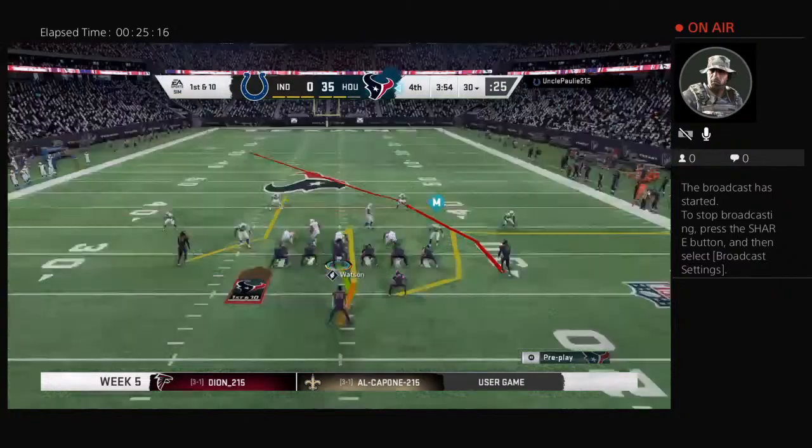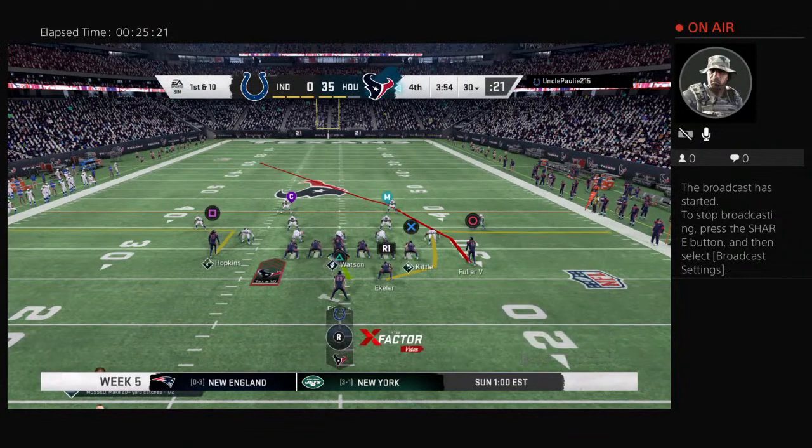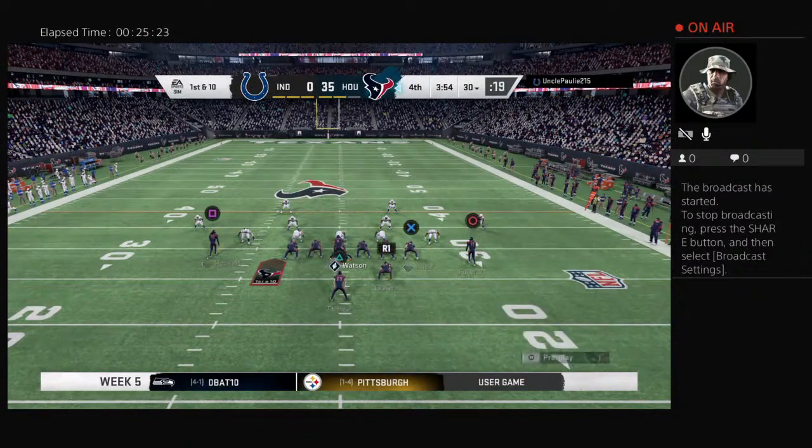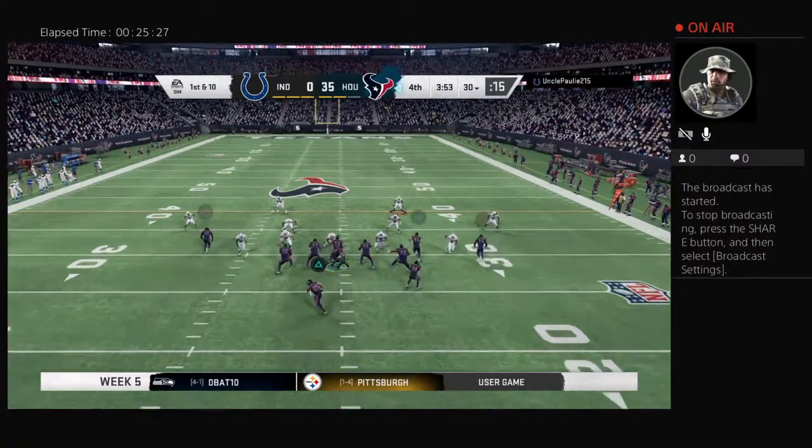I smell fear in that offense. 54. 58, off. 58, Mike. All day, baby, all day. And 58 is a Mike. Go 58. Time, let's go.